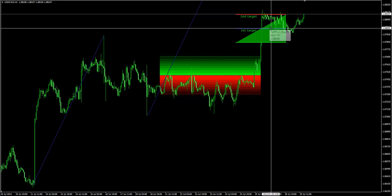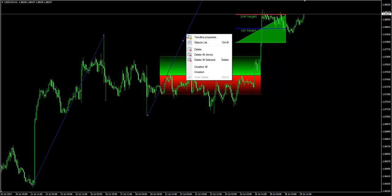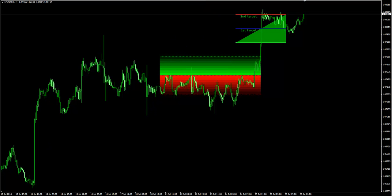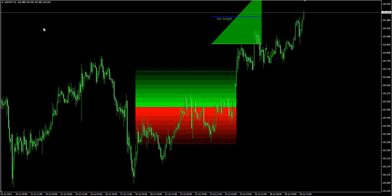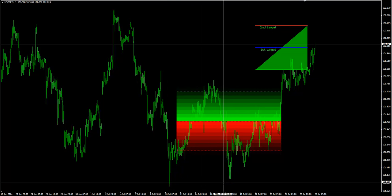You can see the two targets were reached. Another one I have been looking for, I didn't take this trade, I admit, but still I was looking at this one. This is the dollar yen, and the reason I was looking at this one is because of this bounce over and over again around 101.